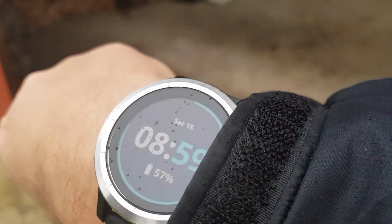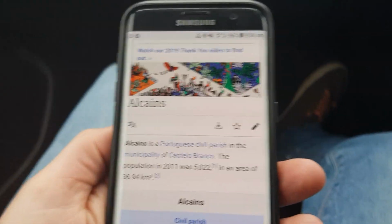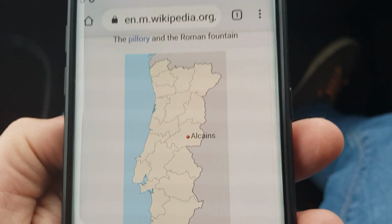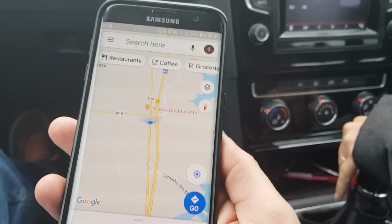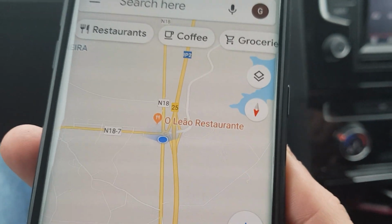Saturday the 18th, 9 a.m. We're on our way to Elvas. There's a market. That's on the map where it is. It's quite close to the border of Spain, really. It's very close to where we are. So we're traveling here on the N18, which is toll-free.